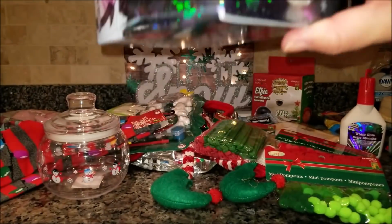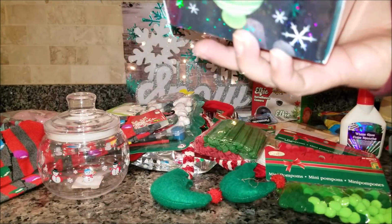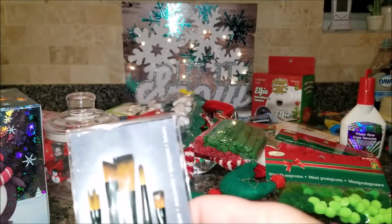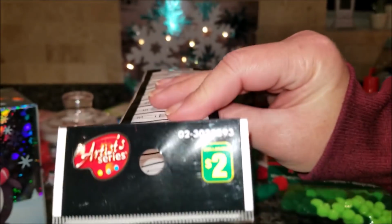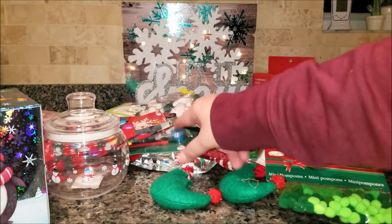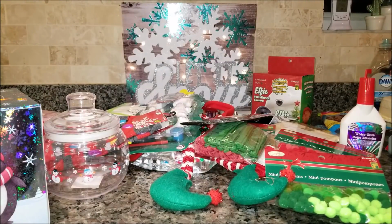And this, there's no price on there. There you go. We got some more paint brushes for $2. And there's a variety of brushes there, just because I don't think the ones that come with the kit are very good quality.